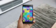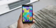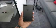So, it's official. This is the Razer phone. This is a smartphone built entirely around gaming. All the hardware decisions, all the specs, all the design, the form factor, and features are all made with the idea of making gaming as good as possible. But as it turns out, a lot of those things also make for pretty great everyday use too.